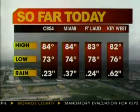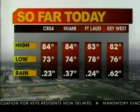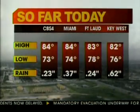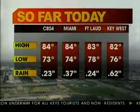So far, we've had highs of 84 at Weather Control and at the airport, 83 at Fort Lauderdale today, Key West 82. Everybody's picked up some rain, generally a quarter to a third of an inch, but a little bit more at Key West. They've had 62 hundredths of an inch of rain.